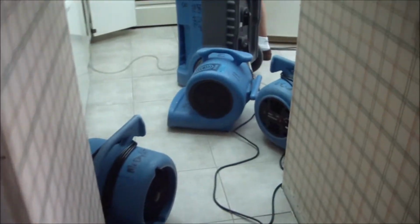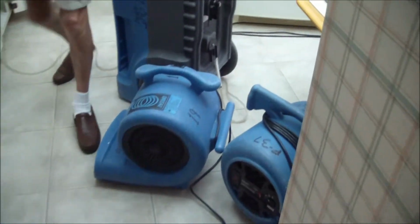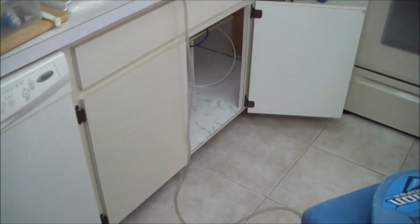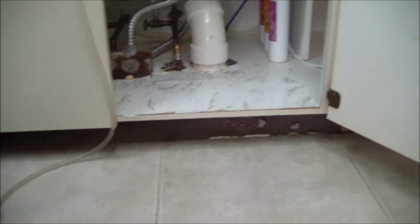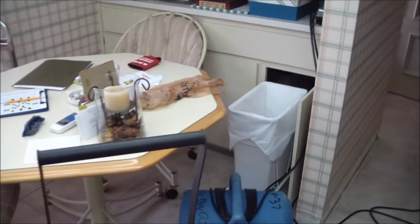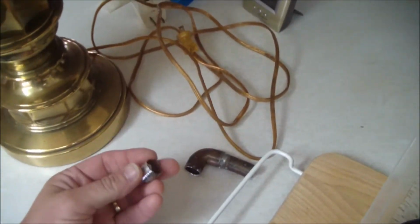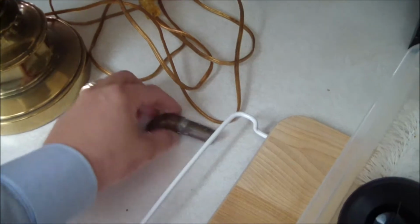In here in the kitchen, we have some fans. Another dehumidifier. We've got the kick plates out from underneath the cabinets to get air under there dry. Behind the refrigerator, we've got another built-in cabinet on the other side. You can see we had some copper piping. It's been replaced and repaired.